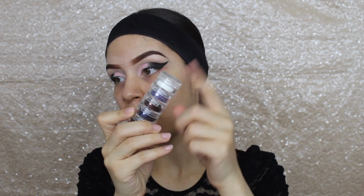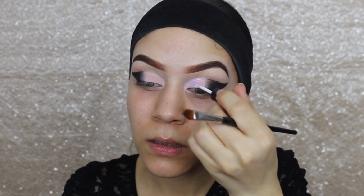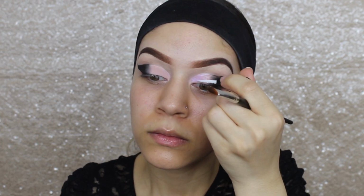I'm gonna go in with my Glam with Tea glitter. I believe this is Gabby Gold. And I'm also gonna go in with this Hobby Lobby stackable glitter, but this white one. So I'm gonna mix this white glitter with this Gabby Gold glitter and just hope for the best. Time to go in with this mixture.